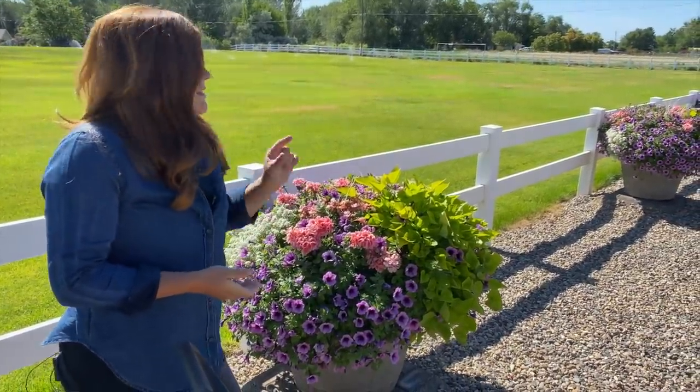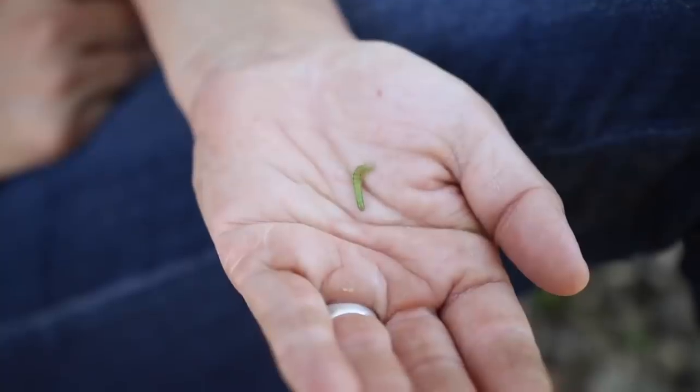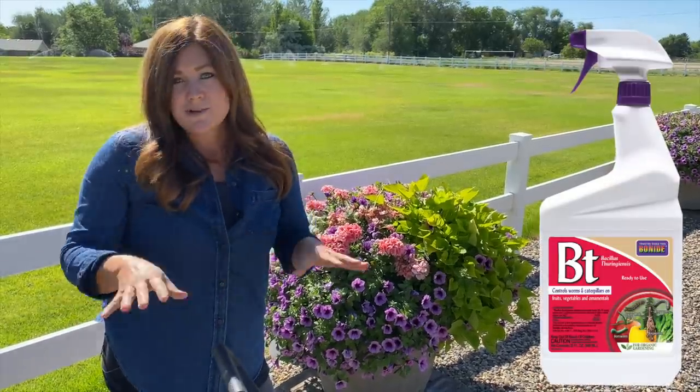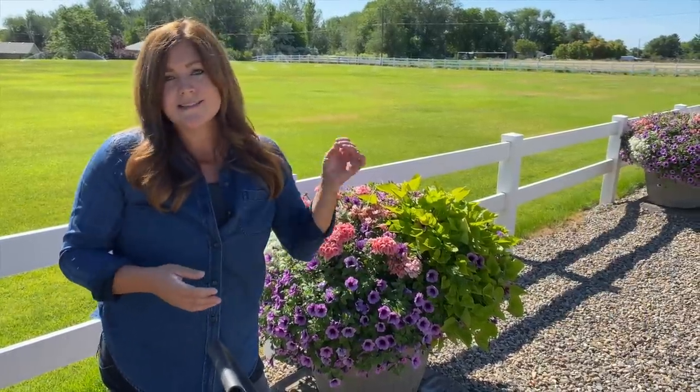Also this year, we have done the best job at preventative care in terms of budworm damage. So in our area, we get the little green caterpillars that like to decimate our Super Tunias and Super Bells. So we have to spray BT, which is a totally natural spray. It does not hurt honeybees.